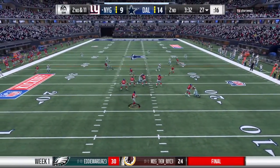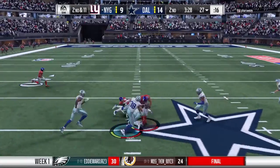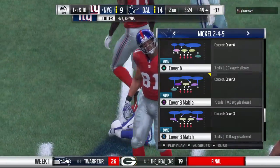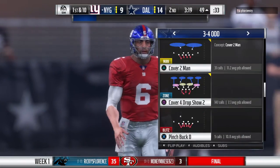Now Cutler to throw on 2nd down. Jackson's got it over the middle. And he'll be taken down, but not before he gets into enemy territory. A really nice gain of 25 yards.